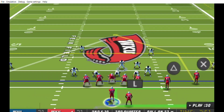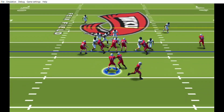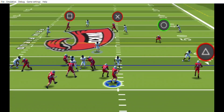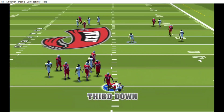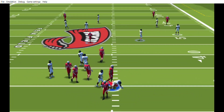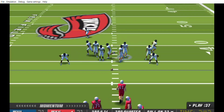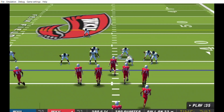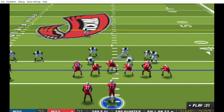They'll work from the shotgun. He rolls out to the right. Looking. Brown gets taken down for the sack. Great speed to find his way to the quarterback. You know, if I were the coach, I'd line this kid up at defensive end every now and then. Wow, can you imagine that? On third and long type situations, he'd make a great rush in, Kirk. I like that. I like that, Kirk.